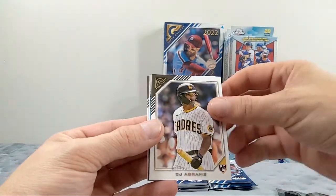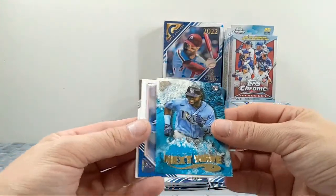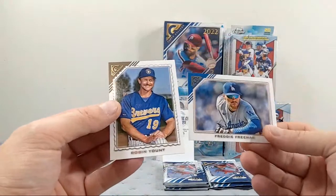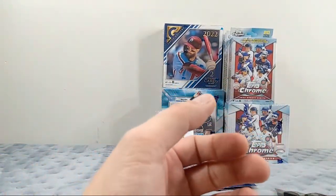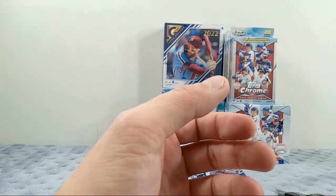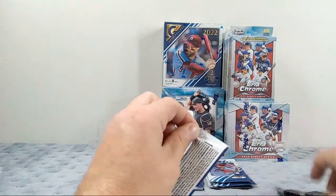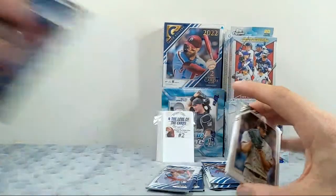Hank Aaron, CJ Abrams rookie, next wave, Vidal Brujan base. Now you got the base to go with the green. Freddie Freeman, Robin Yount. Yeah, it's nice to have a double up on a few teams, you know, that way you got a better chance. You might strike out on one team, but hit good on another.